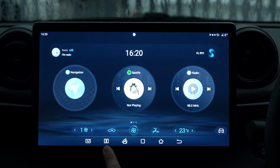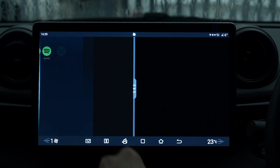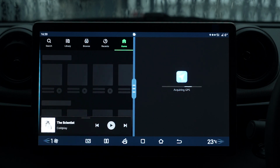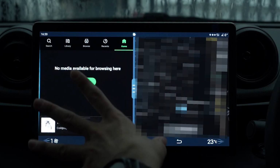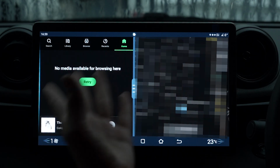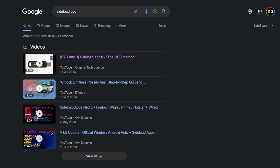This one is not a pause button, even though it looks like it. This is actually to multitask. But unfortunately, there's only 2 apps allowed to do multitasking right now. Navigation and also Spotify. So yeah, that's all that we can do right now. I really do hope they open up the multitasking view for more apps, but unfortunately, this is what I have right now. And remember, we can technically sideload apps into this car as well. I have Googled some other tutorial that is able to do this as well, so do follow those videos if you want to sideload apps.